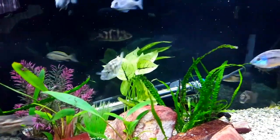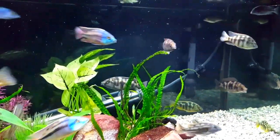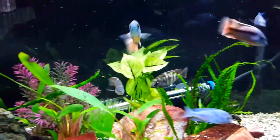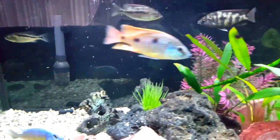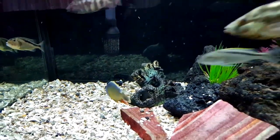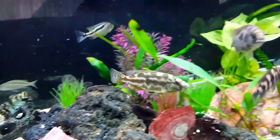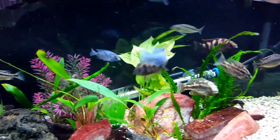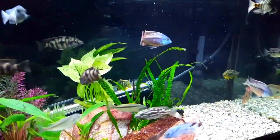He might end up being a little bit too small for the 135. And again, I kind of let my eyes get ahead of my research. I liked the fish. I liked the way he looked. He was listed as a Hap, so I went ahead and ordered him. But on doing more research, I discovered that he really gets to maybe 7 inches, 7 to 8 inches possibly.